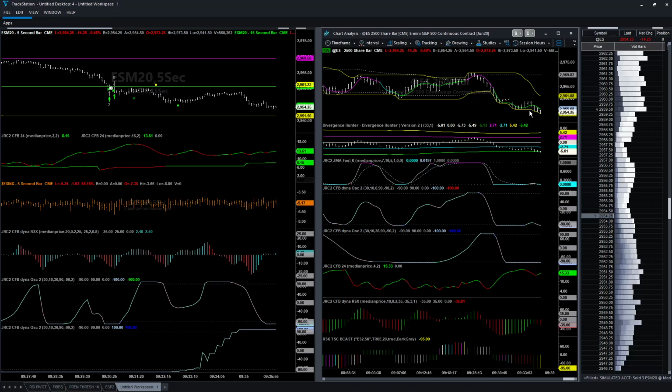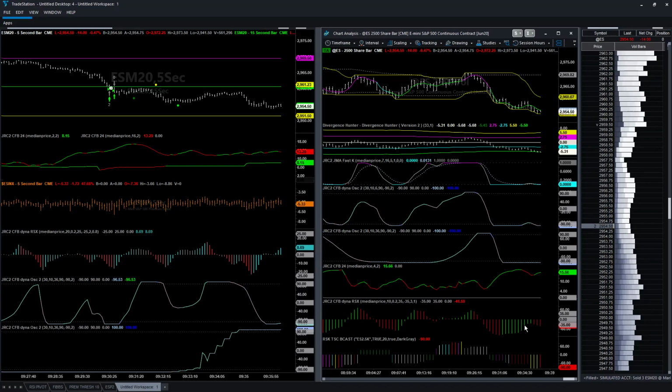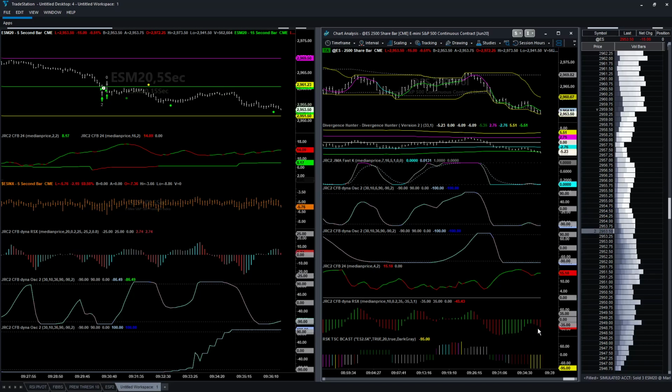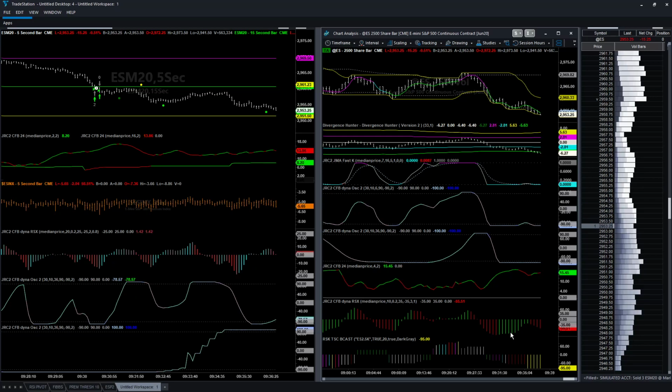So as we move lower, if we go all the way into 5150, now watch this indicator here, this RSX. As we move lower, and this turns, the question is, will the low on the RSX be at a higher low than it was down here? Quite possibly. That would indicate strong reason to go long.